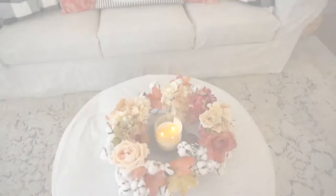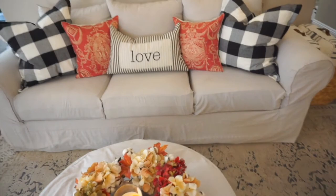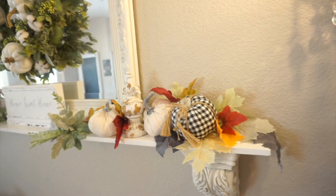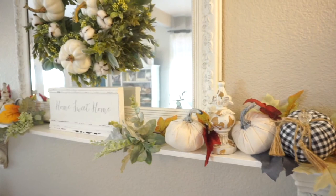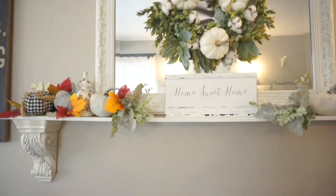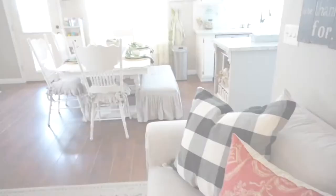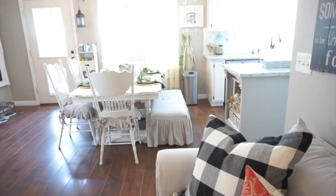So right here on my sofa, I purchased the buffalo check and the love pillow at Marshall's. I made the other two. And then on this shelf right here, I purchased the buffalo check pumpkin at the 99 cent only store. The other two pumpkins were purchased at Target in the dollar spot last year. I made the wreath last year. I actually did a video on that. I purchased most of the items at Hobby Lobby.